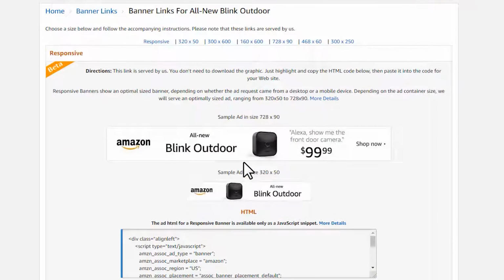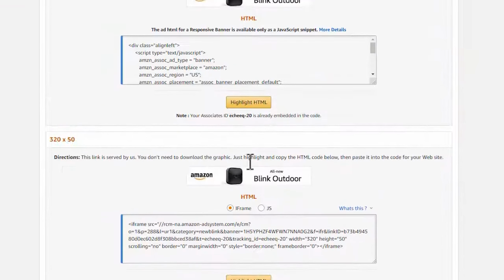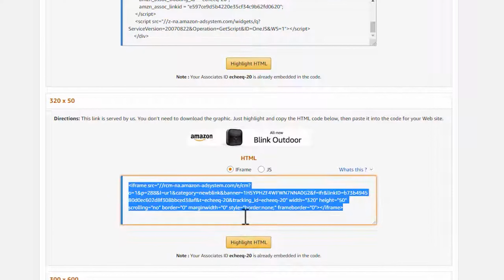You can choose which size banner you want by clicking on the size below the category you selected, or you can scroll through the list to find the one you want. Copy the HTML code below the banner you want and paste it into the code for your website.